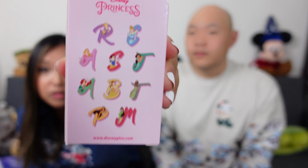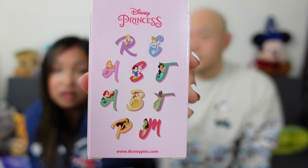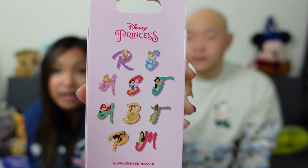In addition to the Adventures Out There boxes, I did also pick up four of the princess initials. And these were also on sale for 50% off at the company outlet. So you could see all the different princesses here with the initial of their first name. So we'll open that in a future video as well.